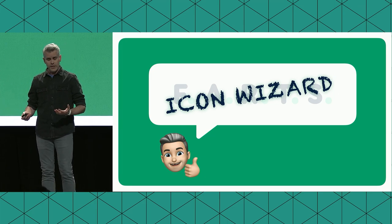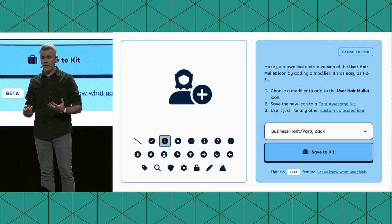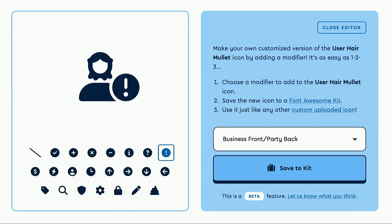And the Icon Wizard is this little customer-facing tool that you can access from our website that allows you to easily add a modifier to any single Font Awesome icon on an as-needed basis. Then you save it to a Font Awesome kit, you can download it, you can serve it up just like any other icon. Now, under the hood, this Icon Wizard is actually using the exact same Boolean operations that Figma uses to create your different pathfinder, your different shapes there.